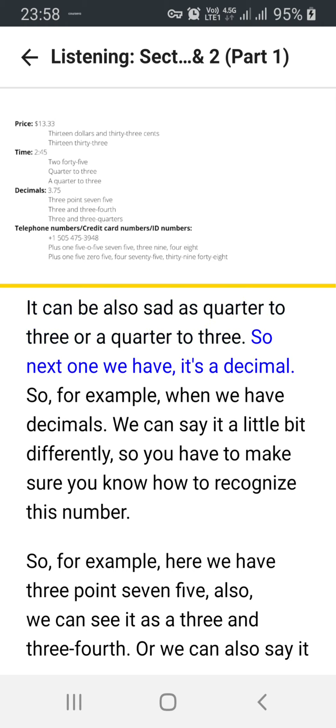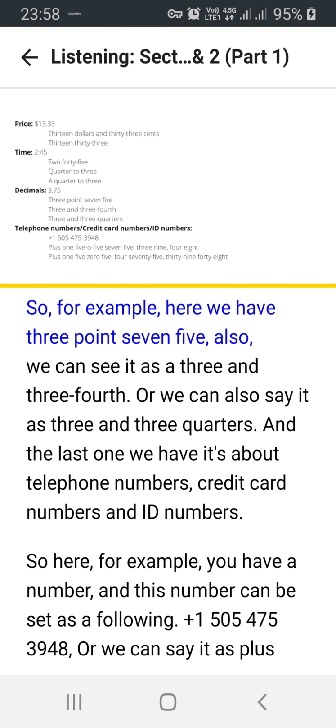So next one we have is decimals. So for example, when we have decimals, we can say it a little bit differently. So you have to make sure you know how to recognize this number. So for example, here we have 3.75. Also, we can say it as a 3 3/4, or we can also say it as 3 3/4.